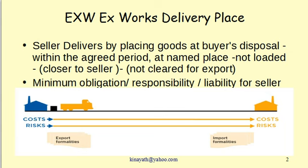Seller will not arrange for export clearance, seller will not arrange for import clearance, seller will not pay the cost of carrying the goods, seller will not bear the insurance, seller will not be responsible for the goods from the moment they have been delivered.